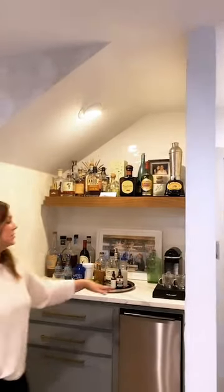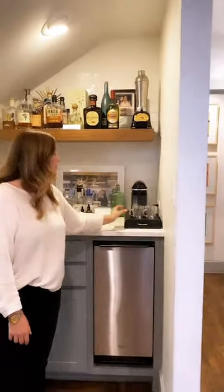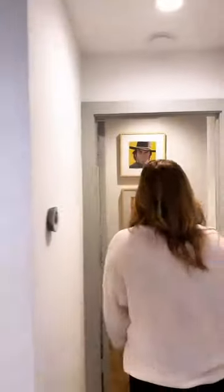And then Drew has his Nespresso up here that he likes to grab in the morning with his little cute cup. So I just think that's really cute. So I love this spot. This is a great little place. So if you have stairs, put a bar in.